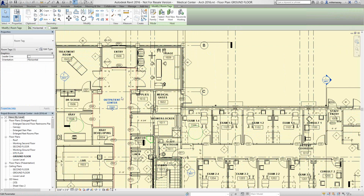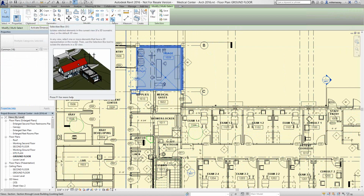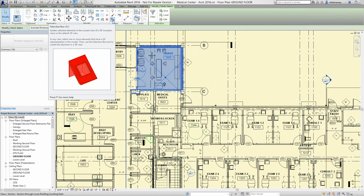Here's a trick. If you keep picking things like this, if you hold your shift key down and then start your pick, it's not going to pick it, and then you can let go and pick everything. So I'm just going to draw a box around this. And with it all selected, here's my new tool. It's up here under the view section of the modify ribbon. It's just called selection box, and I can just push on that.